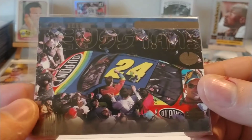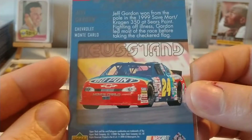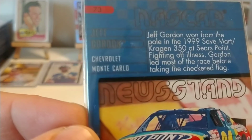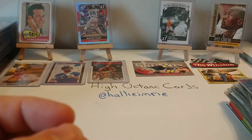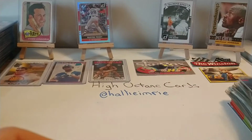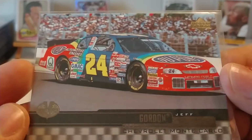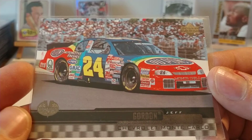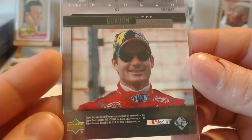We have another base set card, it looks like, from Upper Deck. Kind of hard to read all the stuff on the cards. I don't like that light blue background with that almost gray printing. Very difficult to read. Got another of that same card right there. We have another card here from Victory Circle. Looks like that might be 99 or 2000. Survey says 2000.